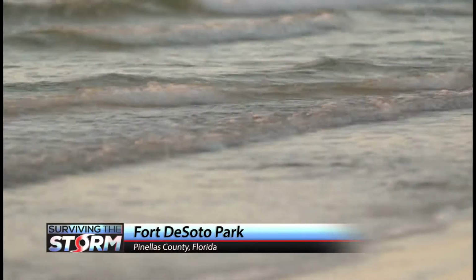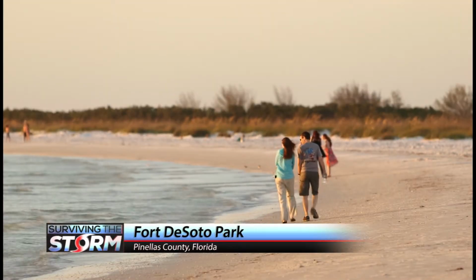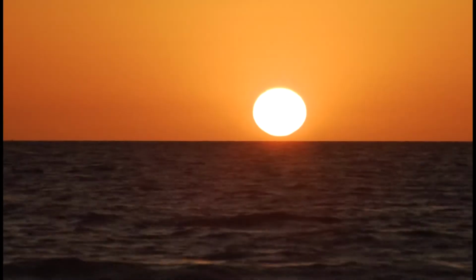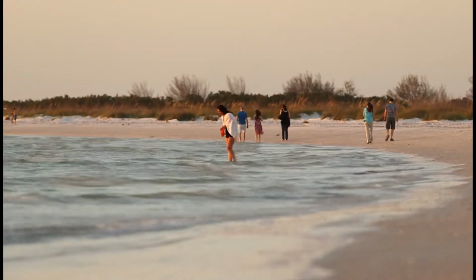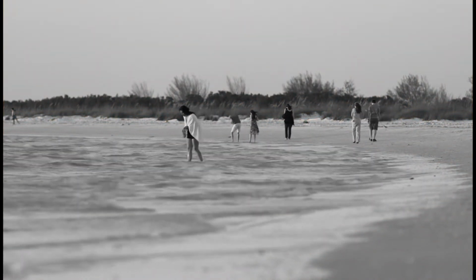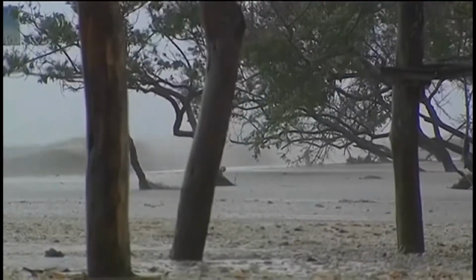Our Gulf Coast beaches consistently rank among the best in the world. And it's no wonder, with white sand, abundant wildlife, and sunshine all year long. But when a hurricane hits, the beach and coastline is the last place on earth you want to be. Even with a storm well offshore, conditions can deteriorate rapidly.